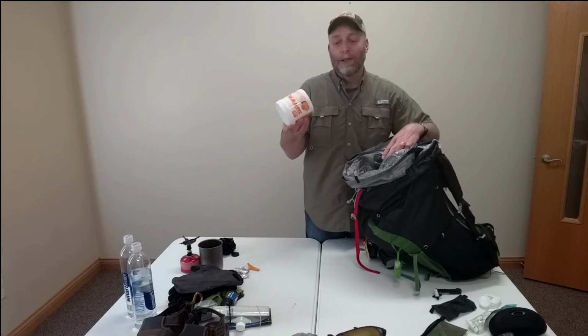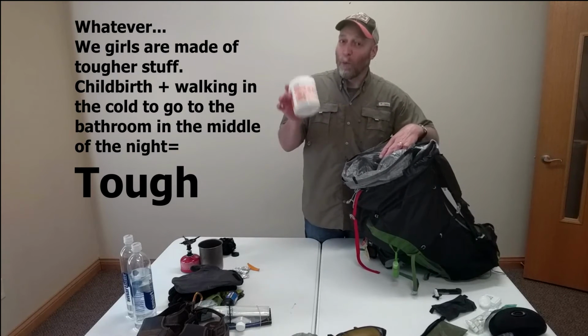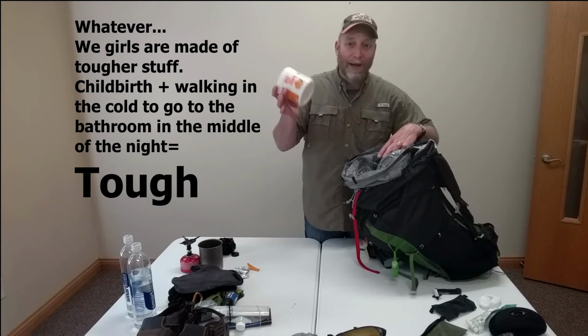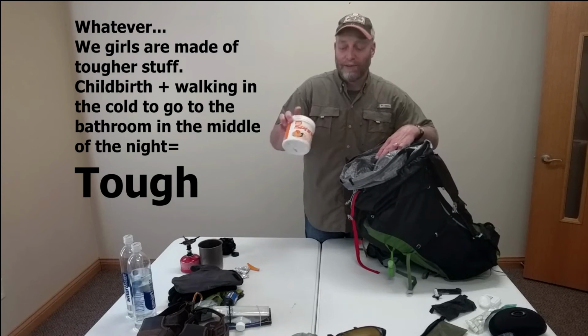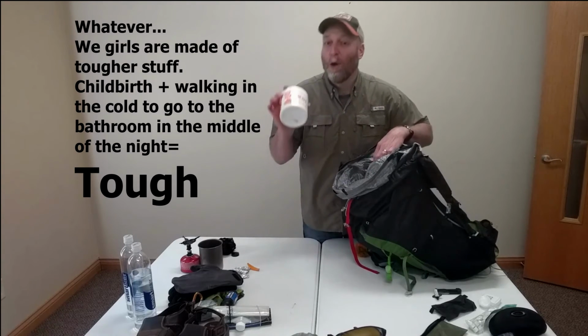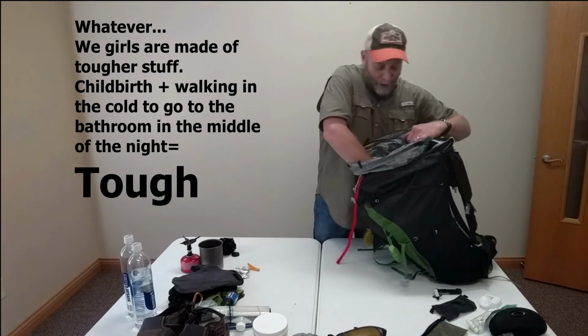So this is an ultralight little plastic container. And for you guys out there, we can go number one in this. You can go to the bathroom real quick and not even have to really unzip your sleeping bag much. So I carry this thing. It weighs one ounce or so. Well worth the weight, though, on those chilly nights when you don't want to get out of your nice warm sleeping bag.